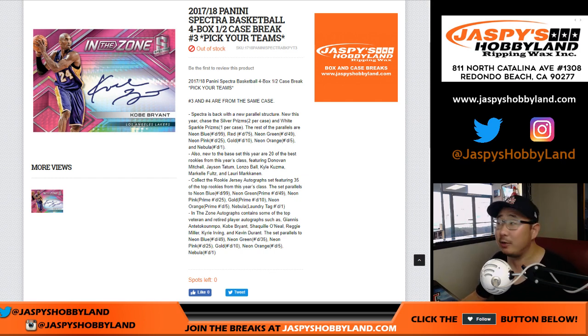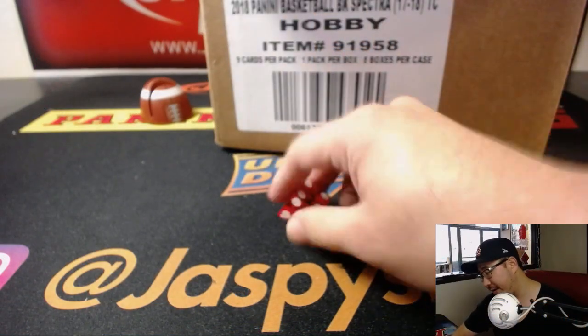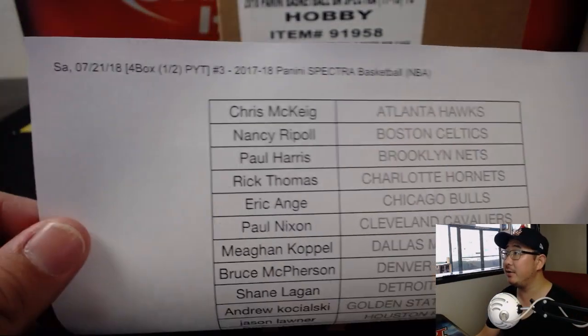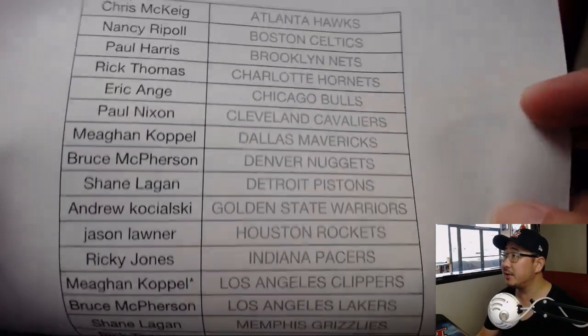Happy Saturday. We're starting the day off with 17-18 Panini SPECTRA basketball. A four-box, half-case, pick-your-team break, number three. Since it's an odd number, it's going to be from a fresh case. Big thanks to all of these folks for getting into the action right here on the 21st. Pick-your-team three. There's everyone right there.